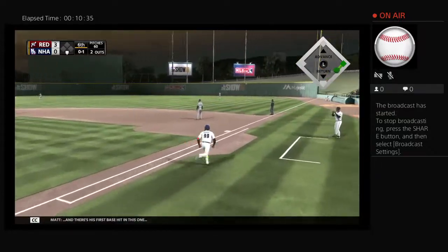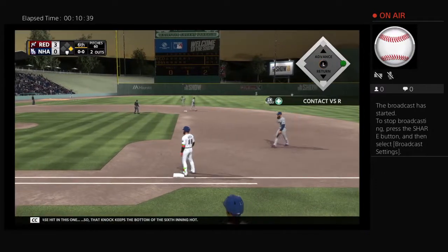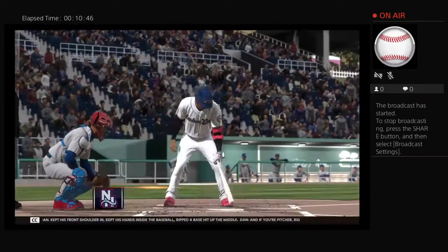And there's his first base hit in this one. So that knock keeps the bottom of the 6th inning hot. Nice execution right there, Dan. Kept his front shoulder in, kept his hands inside the baseball, and ripped the base hit up the middle.